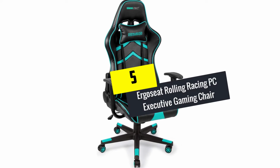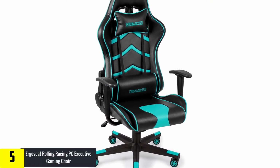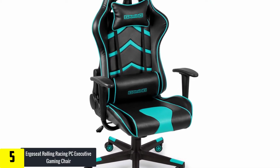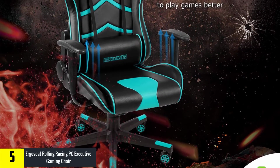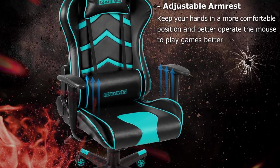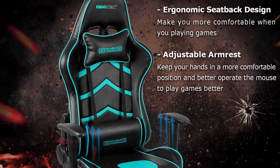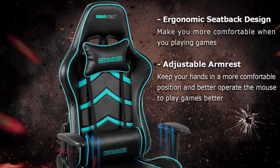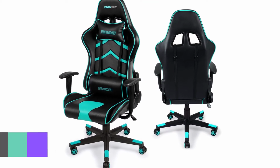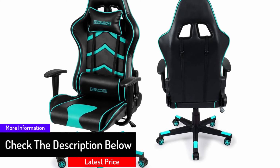Starting at number 5, we have the Ergoseat Rolling Racing PC Executive Gaming Chair. The lumbar pillow and the adjustable headrest of this gaming chair from Ergoseat change their position according to your preferences. It protects the lumbar and cervical spine health and relieves fatigue by promoting a comfortable position for seating. The inner cotton of the product offers a soothing experience to the user. It comes with breathable leather that makes them abrasion-resistant and user-friendly. These high-quality materials help the user to remain comfortable even after long gaming or working hours.